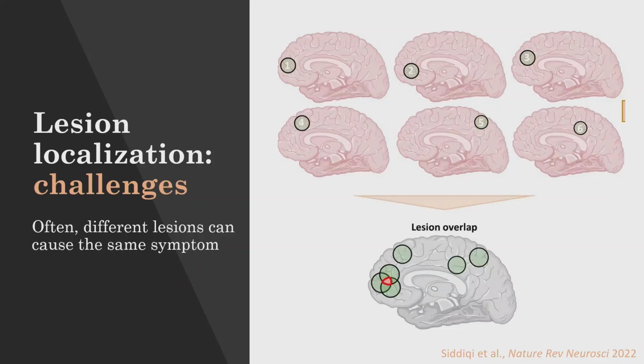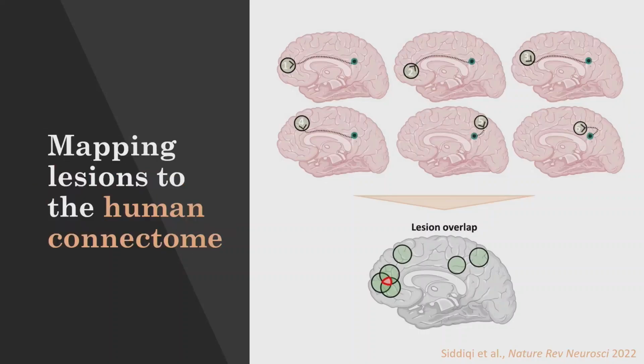You look at them, some of them overlap, some of them don't, and people look at that and say, well, maybe stroke has some sort of relationship with depression, but it has nothing to do with the lesion location. And that's the conclusion that we've come to for a long time. But in reality, sometimes if you look at the connectivity, you find an extra piece of information.